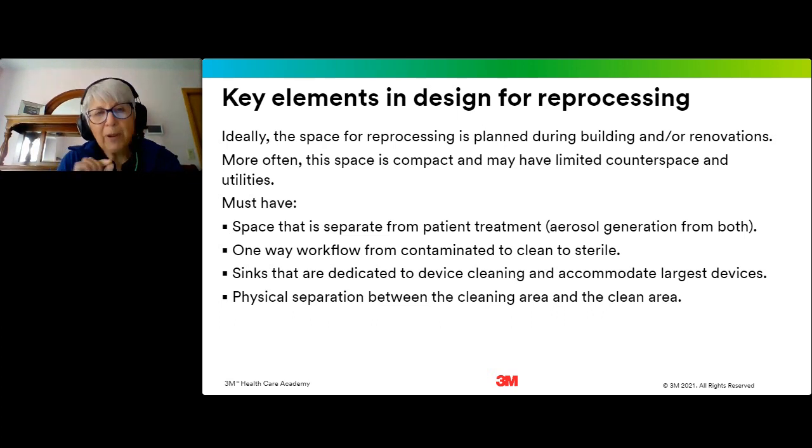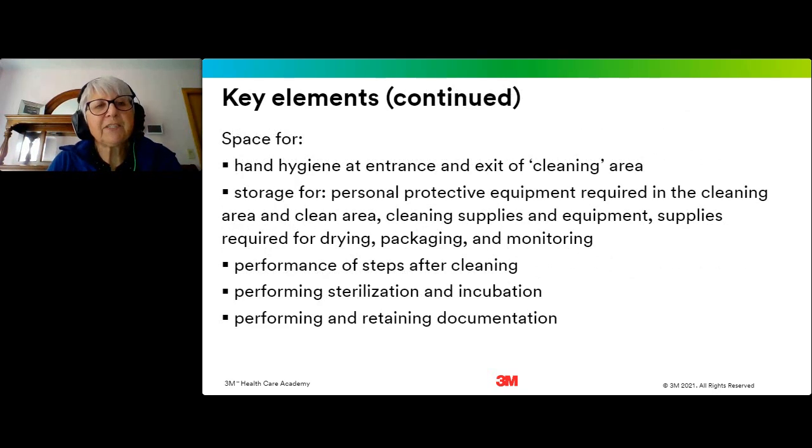Don't do that. You need a one-way workflow. You need sinks that are dedicated to device cleaning and accommodate the largest devices. You need physical separation between the cleaning area and the clean area. So you need space for hand hygiene at the entrance and the exit of the cleaning area. And again, I'm getting ahead of myself, but if you need a hand hygiene area, it doesn't have to be a hand washing area. So if your hands are clean, you could actually use alcohol-based hand rubs. You could have a station for that if that was the way that you could accommodate. You need storage. You need space for performance of steps after cleaning, performing your sterilization and your incubation. You need room for documentation.